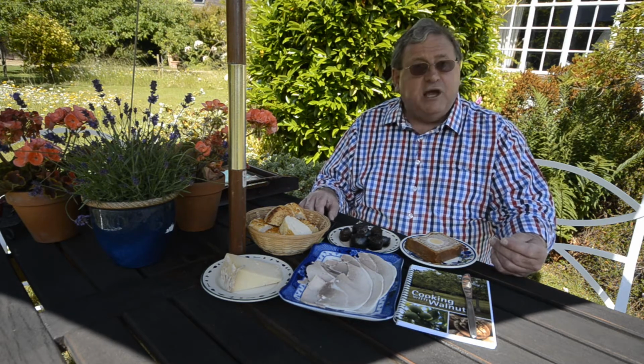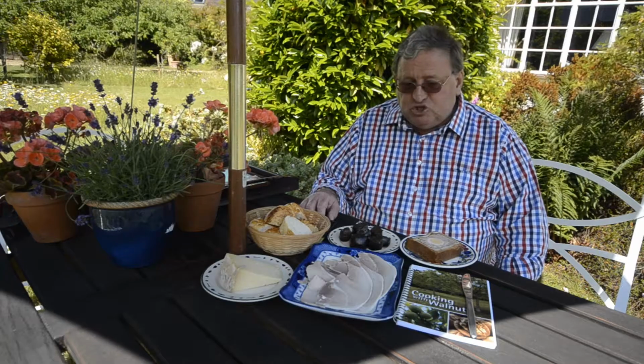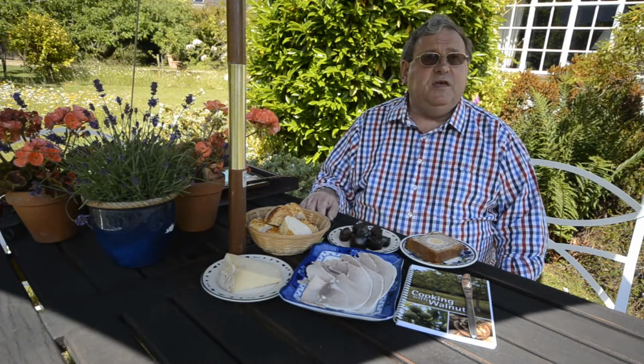Also they make a very nice green ketchup, and they make an excellent sauce to go with roast beef or cold sirloin. Really lifts a cold collation to have a lovely sauce made with the pickled walnuts.